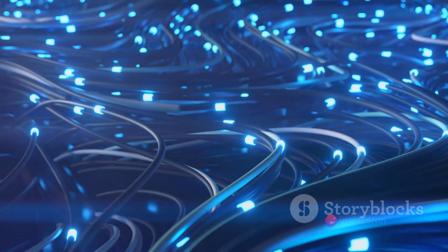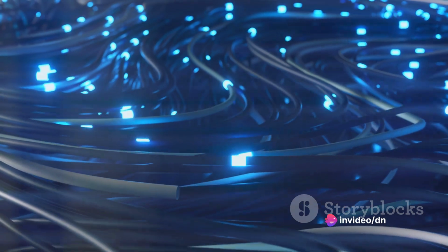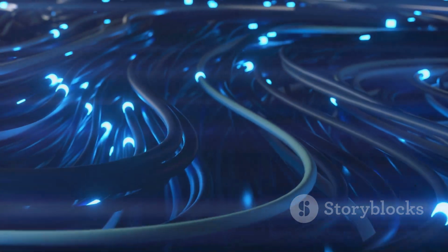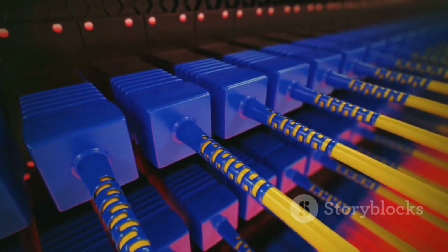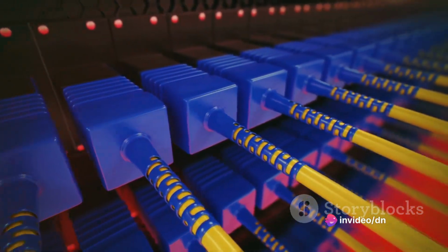Picture this: cables that are self-healing, using nanotechnology to repair themselves at the first sign of damage. Imagine fiber optic cables with increased data transmission speeds, making our current internet speeds look like a snail's pace. Or cables boasting larger capacity, capable of handling the ever-increasing global demand for data.